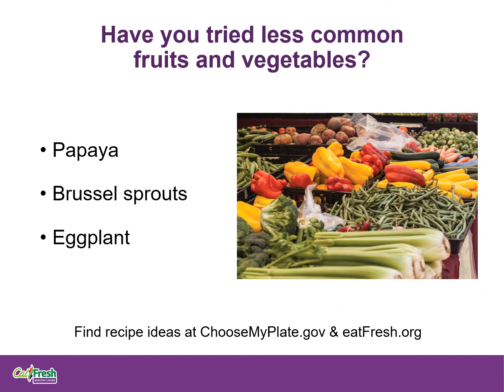Have you tried less common fruits and vegetables? I encourage you to try fruits and vegetables that are new to you, maybe like papaya or Brussels sprouts or eggplant. You can always look for recipes that include a food item you haven't tried before at the myplate.gov website or eatfresh.org. And they will let you search for recipes based on an ingredient. So if you haven't had Brussels sprouts before, you can search for recipes that only have Brussels sprouts. That way you can know how to prepare it.